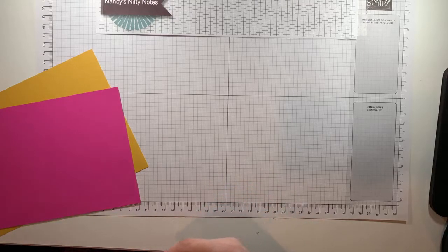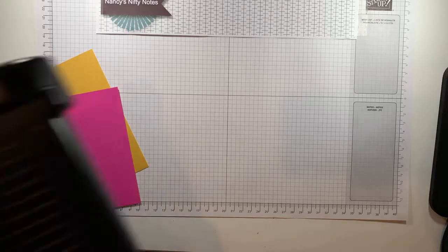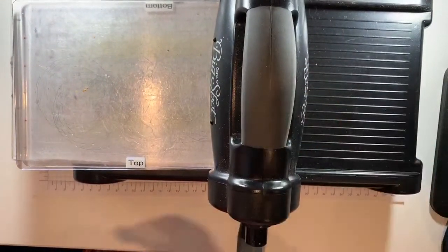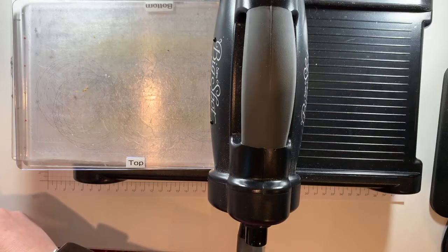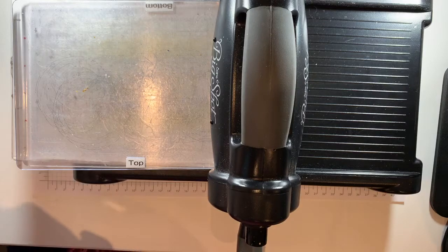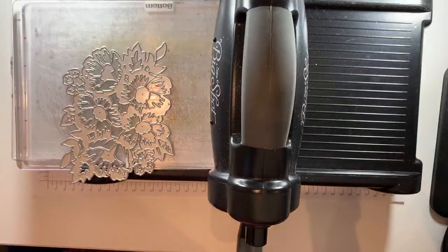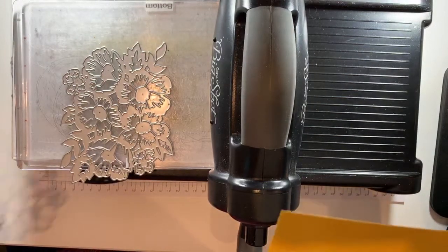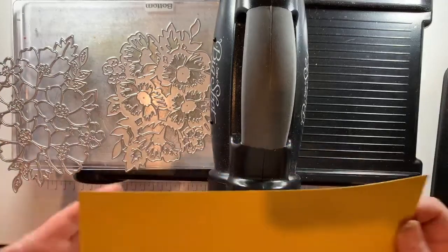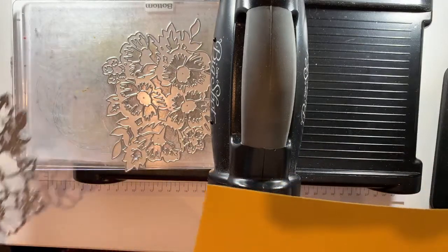So, okay. I'm going to bring in my Big Shot. I'm sorry if it shakes the camera a bit. There are two dies that stack on each other, and the one with the wider parts is going to be the underneath one. That makes sense, right?